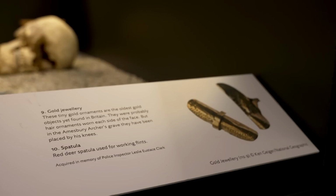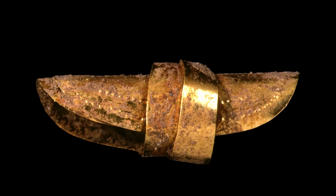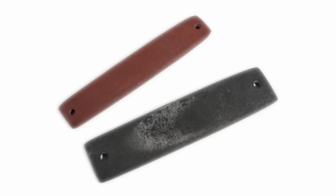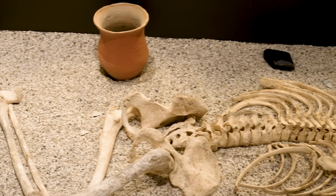We also have some of the earliest gold jewellery found with him, hairdresses. He had a number of other objects, which is why he got called the Amesbury Archer, provisioned for the afterlife so he could hunt and provide for himself, with a mass of flint arrowheads. He was buried with wrist guards for his wrist, which are finely ground stone, which would have been lashed to his wrist and protect against the bow coming back. But those objects are from the continent. They're from Spain, potentially France.